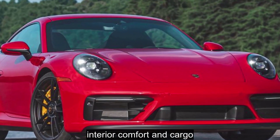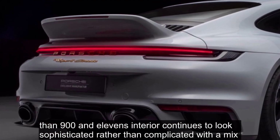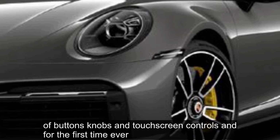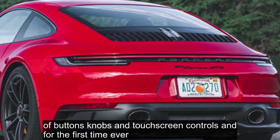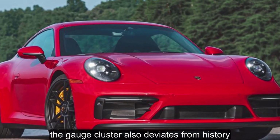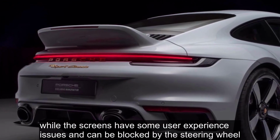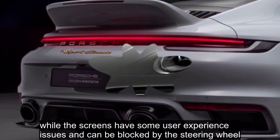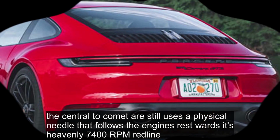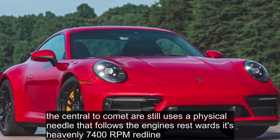Interior, comfort, and cargo. The 911's interior continues to look sophisticated rather than complicated, with a mix of buttons, knobs, and touchscreen controls, and, for the first time ever, a large center cup holder. The gauge cluster also deviates from history, ditching the mainly analog instruments for mostly digital ones. While these screens have some user experience issues and can be blocked by the steering wheel, the central tachometer still uses a physical needle that follows the engine's revs towards its heavenly 7,400 RPM redline.